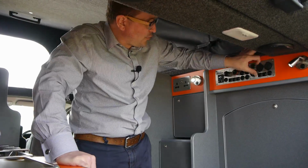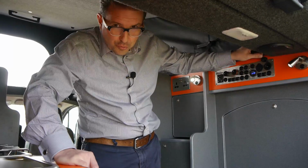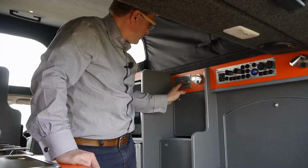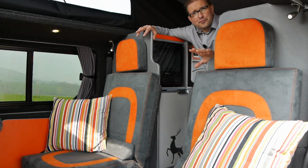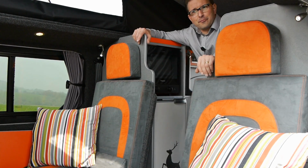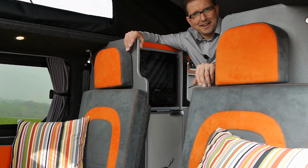as well. On the end here, dual USB charging points and the old school 12-volt cigarette lighter plug as well. And they're replicated along with the 240-volt socket in the lounge area too. So there's no shortage of places to plug in your iPad or your iPhone, your laptop to charge up. I know, camping's about getting away from it all, but sometimes you just need that connectivity, don't you? We've kind of come to expect it.